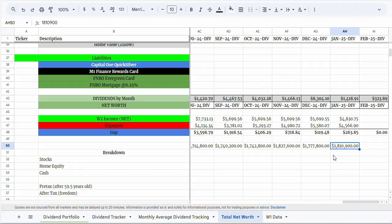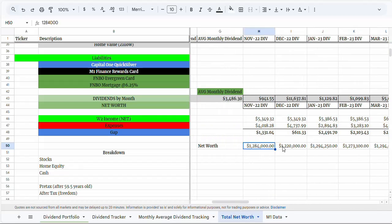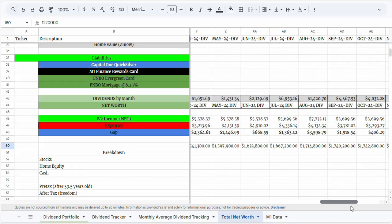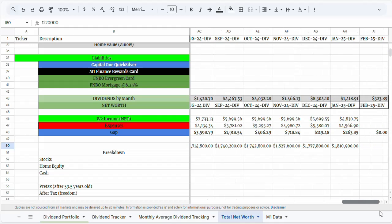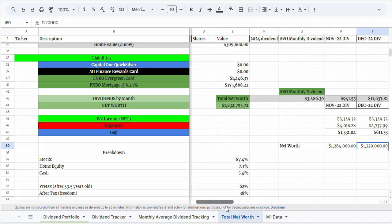You can see how my net worth has gone up. We're over 1.8 million, but I was back in the 1.2s, back at 1.22 million in December 2022, and that was not that long ago. And there was not a big windfall in there, like my house didn't jump in appreciation, or I didn't win the lottery. There was nothing like that. It was just the stock market on my current assets going up, and also buying more shares, just investing into the stock market. So that's what the secret's really been for that.